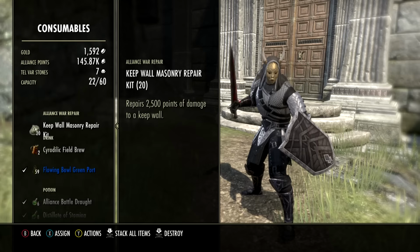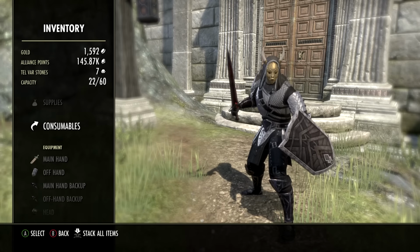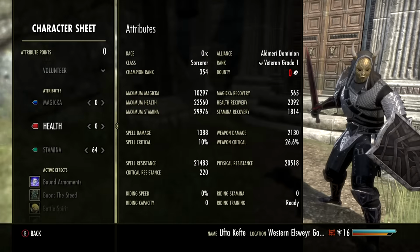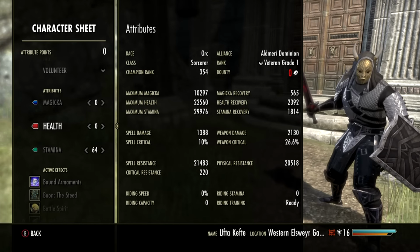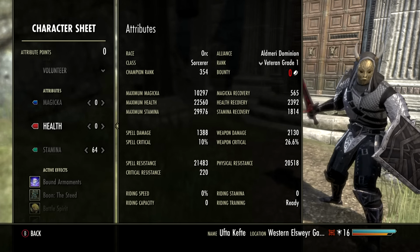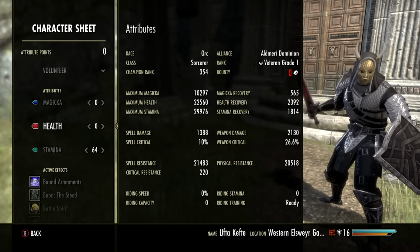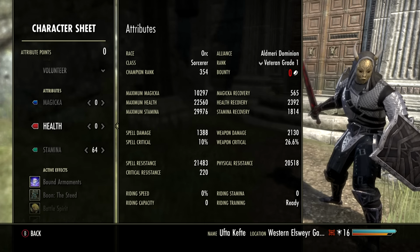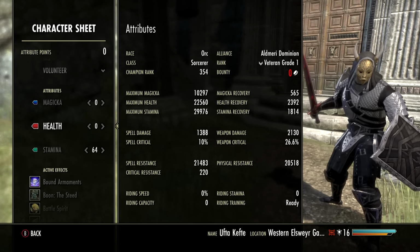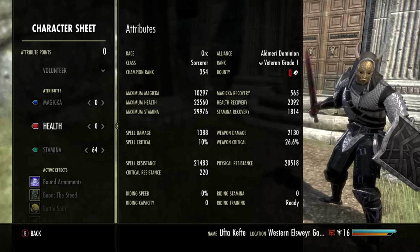So with that being said, that's all that is to this build. It's very simple, focusing on health regen. I have been able to 1v1, 1v2, 1v3, but anything more than 1v3, you're asking for trouble. This build does excel better in small group play. You can solo with this build. It takes a lot of patience and a lot of skill and practice to run a build like this.